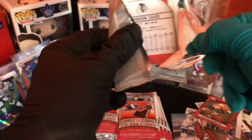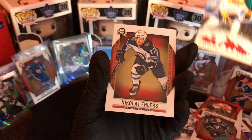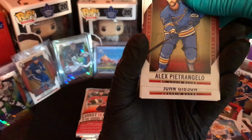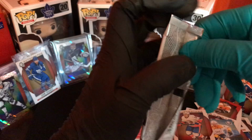Freddy, rookie, Isaac Lundstrom. Pride of the North, Brian Johansson, Nicola Ehlers, Brennan Saad. Alex Pietrangelo, John Gibson, Matthew Boussard, superstars, David Pastrnak, and Anthony Beauvillier.